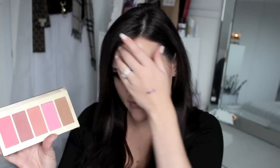So I wanted to get a full size of this bronzer, but then I saw that this blush palette was out, and I've never tried any of the Amazonian Clay blushes, so I really wanted to try that, and I already knew I liked the bronzer, so really it was a no-brainer for me to get that, and I'm really, really loving it.